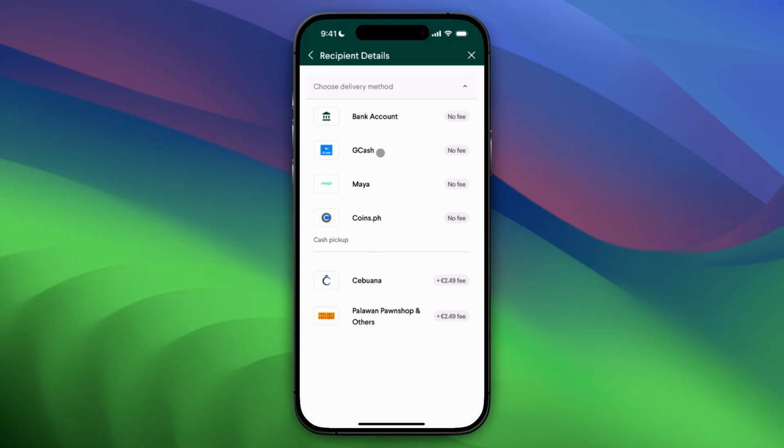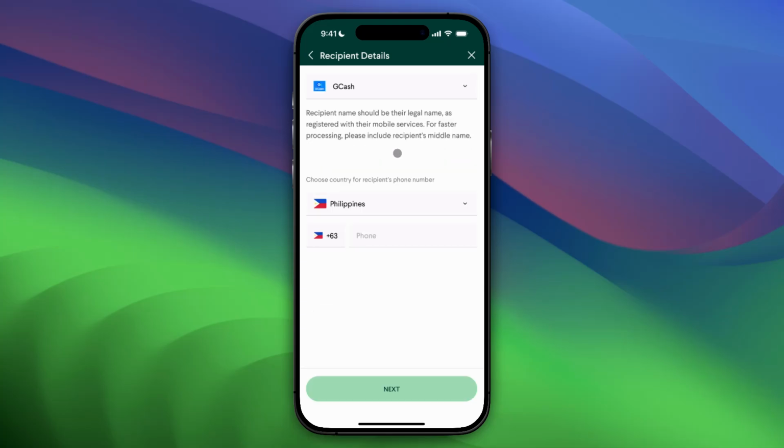So go ahead and select the method you like. I'm just going with GCash. That is one of the most important and most known methods in the Philippines. So I'm going to select this. And then you need to make sure that you have the full name and then the country for the phone number. And once you fill in the phone number, you can click on next, and then you can confirm this transfer. So from here it's pretty easy.